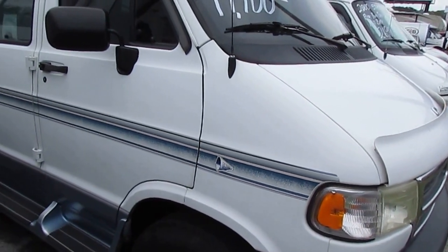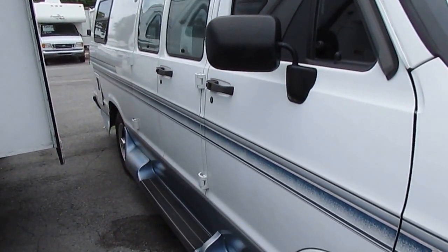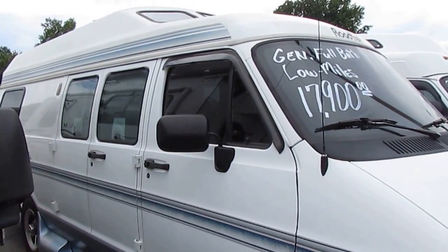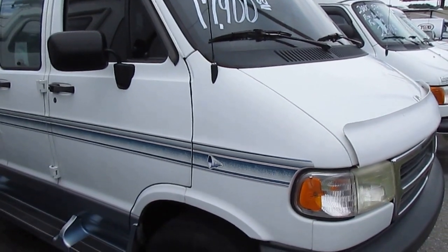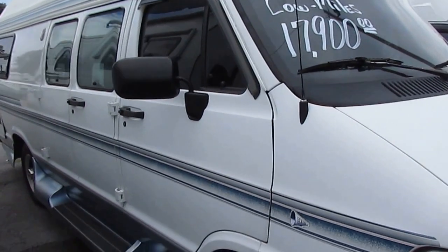You know, these are one of the hardest type motor homes to buy, folks. This is the rarest. A Class B, you're going to look at 100 Class A's and Class C's for every one of these Class B's that you find. And to find one like this for under $20,000 with low miles and a generator and everything functioning on it, this is something that's going to sell quickly.